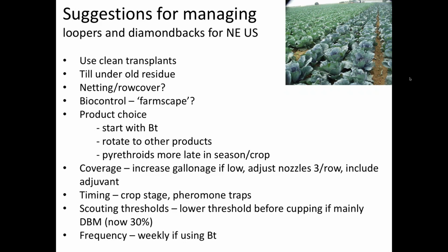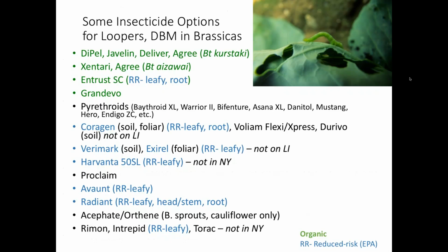Look at timing, what crop stage, how sensitive are you at a stage? Are you getting close to harvest when things have to be at a lower threshold? Maybe using pheromone traps to help alert you when some of these things are in the area and you need to be more watchful. And if you're using BT, maybe using them more frequently on a weekly type of basis, particularly if coverage is compromised or not as good as you'd like.